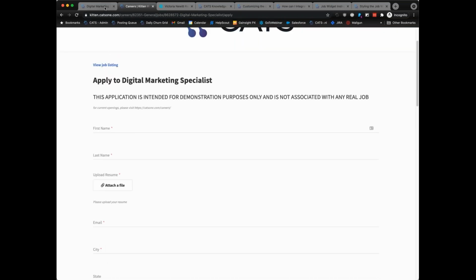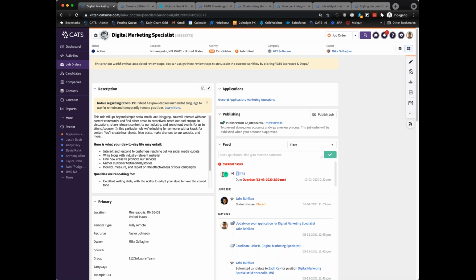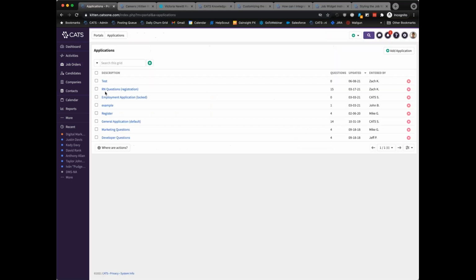So to get to these applications on the back end, as an admin, I'm going to click on More, and I will go to Applications. Again, you're going to see this one here. It just says General Application Default. That's the basic application that we give you. It contains those basic questions: what's your name, contact info, things like that.